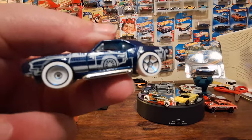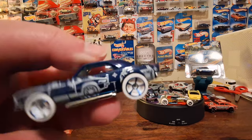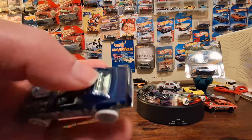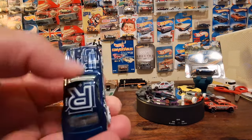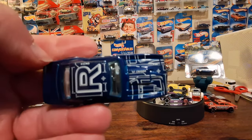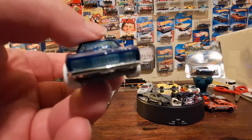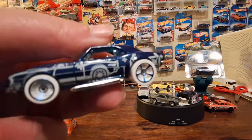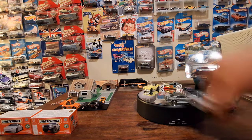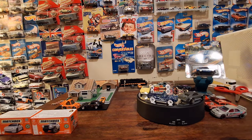Front end. That's your wheel spin. White wheels with the 5 spokes. You got your gray plastic base. Chrome pipes, rear end, there's your top view, has an R on it, there's your design, the side design is really, really cool, and one more time for your front end, the classic 67 Camaro, and we will replace it here, and put it on the carousel, and let it spin.